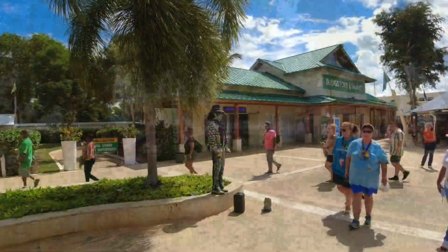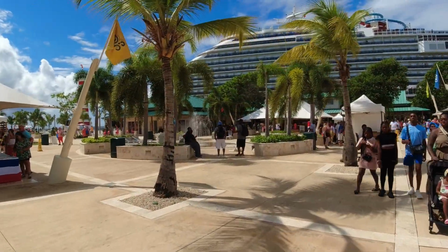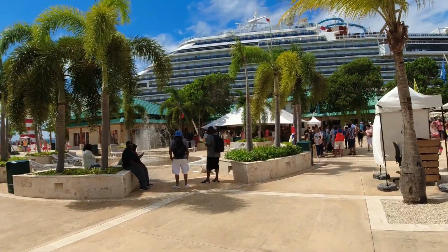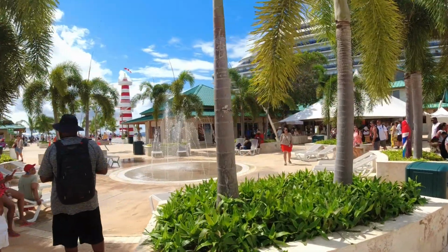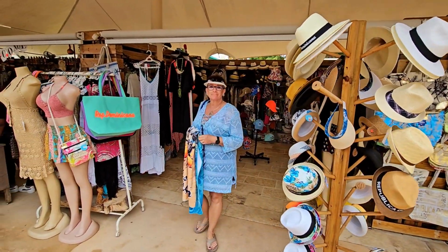So unique. I don't know how Michael's staying cool here because it's hot. It's definitely a neat little port to visit and get off the ship. Don't stay on the ship in these ports. Support these local people and at least come out and maybe get in the splash zone or the pool area. And there's a lot of shopping as well.